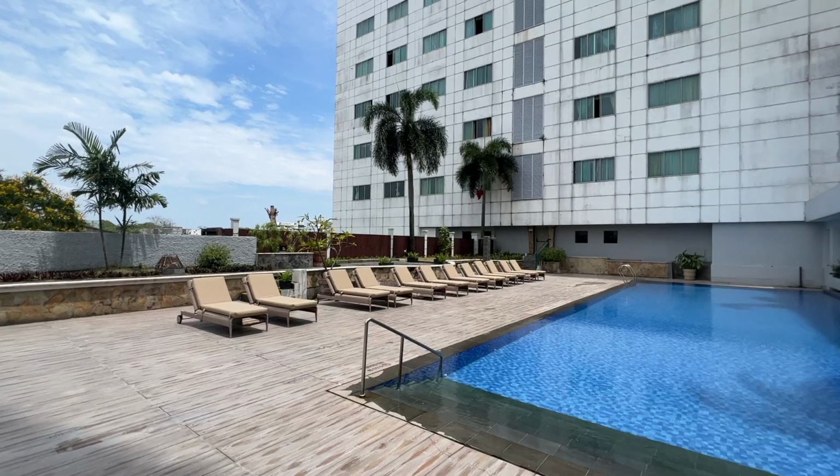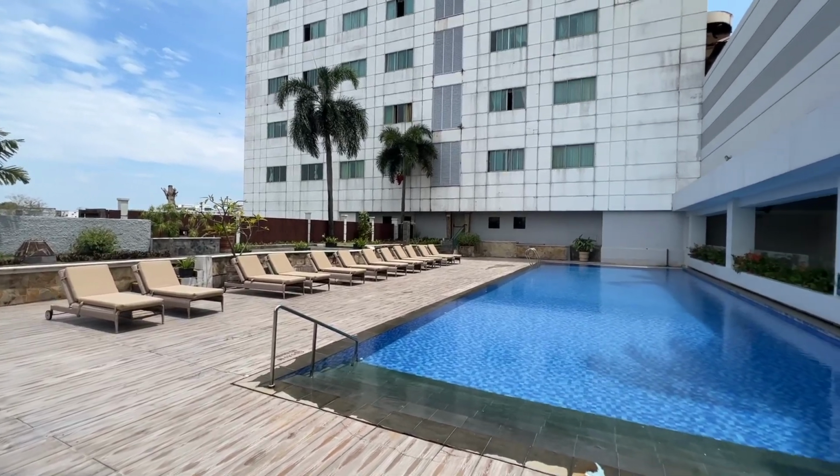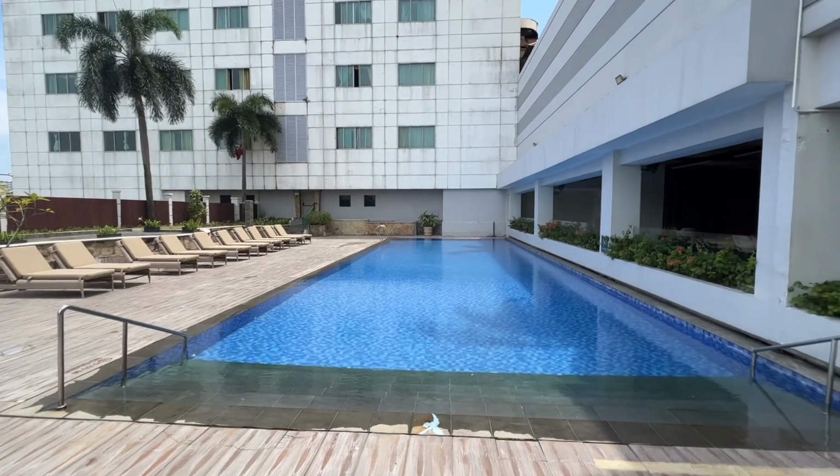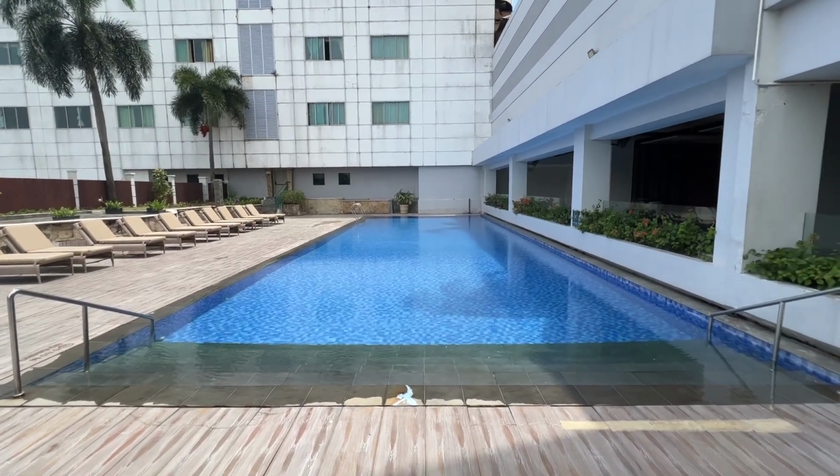Yeah, so we can talk about the facilities of the hotel. So first, let's do the swimming pool. We didn't actually do a swim, but we managed to look at the pool. So how do you find it? I think the pool area is very quiet. If you just want a quiet time, probably you can do that. The swimming pool is not very big, but you can do some small lap swim. It's fine.